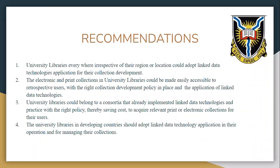University libraries could belong to a consortia that already implemented linked data technologies and practice with the right policy, thereby saving costs to acquire relevant print and electronic collections for their users. University libraries in developing countries should adopt linked data technology application in their operation and for managing their collection.